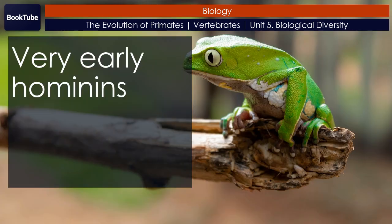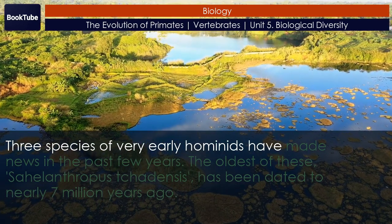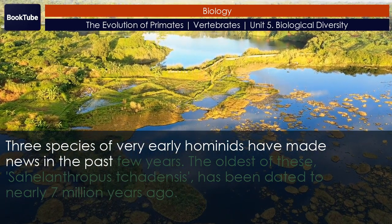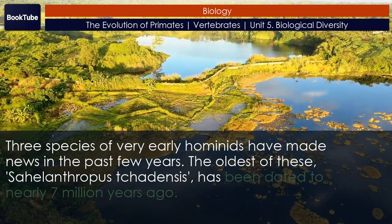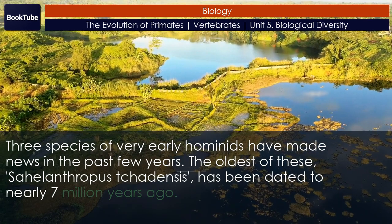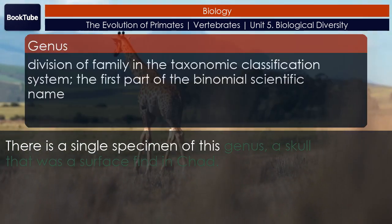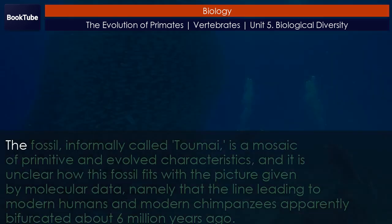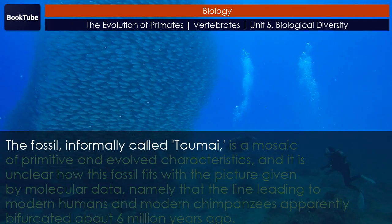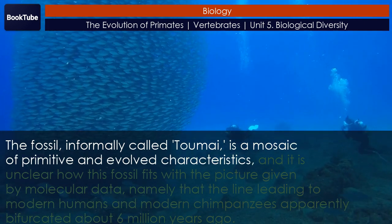Very early hominins. Three species of very early hominids have made news in the past few years. The oldest of these, Sahelanthropus tchadensis, has been dated to nearly 7 million years ago. There is a single specimen of this genus, a skull that was a surface find in Chad. The fossil, informally called Toumai, is a mosaic of primitive and evolved characteristics.